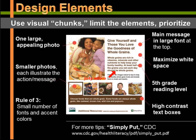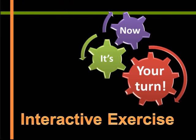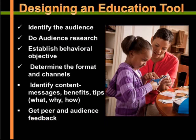So now let's work together and do an interactive exercise where we develop a tool ourselves. So let's do that. Now, this slide summarizes again the steps, and I have the check marks there again because we've already made those decisions.